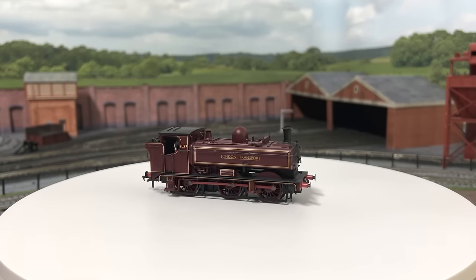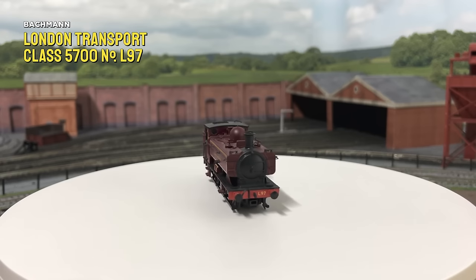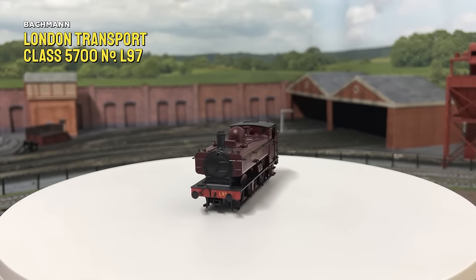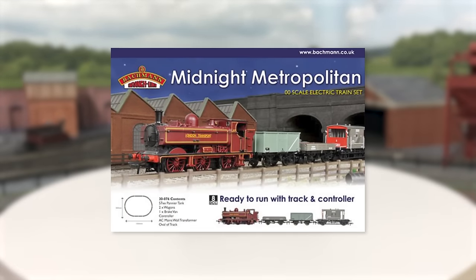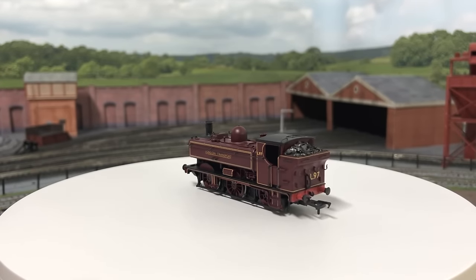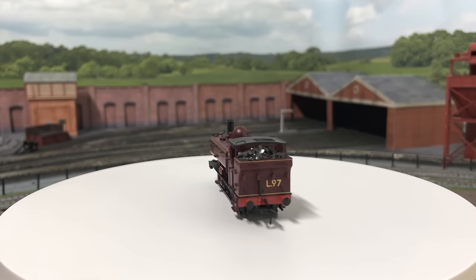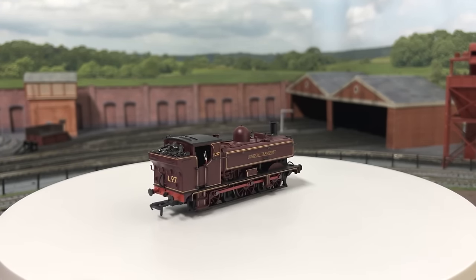The rather popular London Transport, known for their token red pannier tanks. This pannier is number L97 by Bachmann, and it came in their Midnight Metropolitan set, complete with a set of London Transport wagons. This red livery is my favorite livery that any of the panniers wore. They just look so good in it.